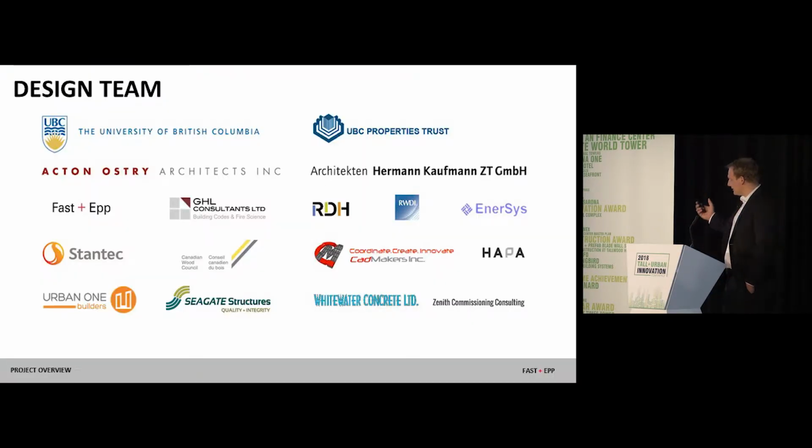The design team, it's at the University of British Columbia, so they have a properties trust. They brought on board Acton Ostry Architects, who is an incredible local architect, but they teamed with Hermann Kaufmann, who's one of the best timber architects in the world, I would say, and he has much experience with going taller with timber over in Europe. So he was brought on to our design team as a tall timber advisor.